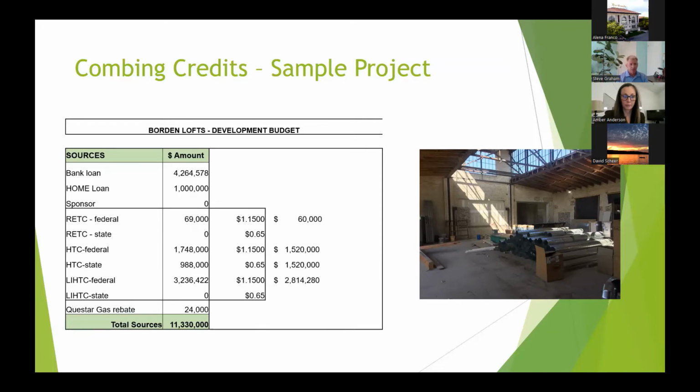The historic federal credit, we again, $1.15, and it produced $1.7 million. The state credits were at 65 cents on the dollar, so they produced 988. The federal tax credit was at the $1.15, and they produced the 3,236,000. We also got some rebates from Questar Gas, and that covered the cost, the $11,330.